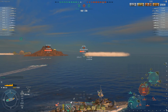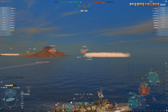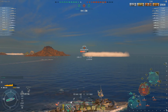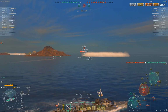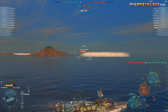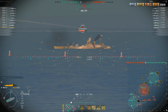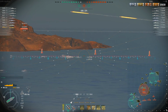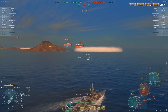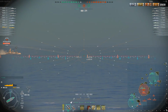Now, at this point, you can see what I'm trying to do here. I'm trying to get the smoke cloud between myself and this kid. And if I can do that, that puts me in a very powerful position, because the kid will not be able to return fire with his guns if I can detect him via hydro. So it's a matter here of just getting close enough and having our hydro up to engage him.